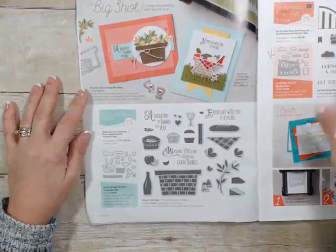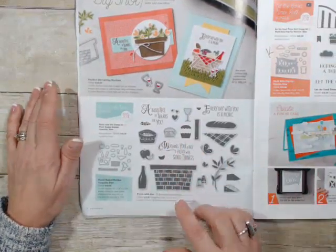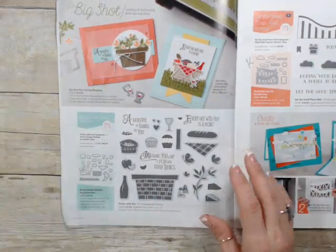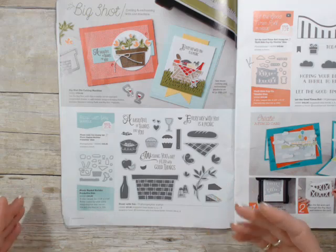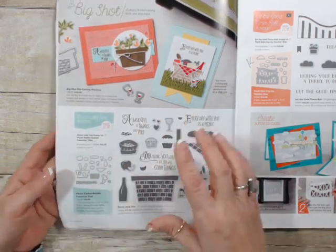Now this one here, when you see the gray, if you guys have been following me for a while, you know what I'm talking about. Anytime that you see the gray in the catalog, right away it indicates that it is a framelit. So right here, this is the stamp set. You show the framelit here.